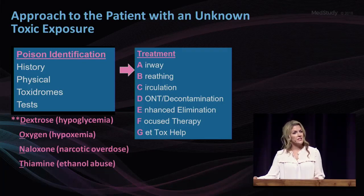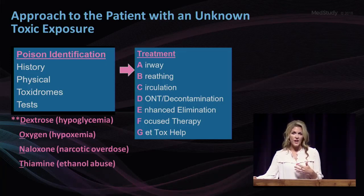D stands for decontamination, and there are multiple routes of decontamination depending on the exposure. We'll talk about those. There's also the "don't" antidotes, which are specific antidotes that you can give to treat life-threatening conditions in real time. So dextrose for hypoglycemia, oxygen for hypoxemia, naloxone for a narcotic overdose, and then you think about thiamine too in these kids that come in with ethanol poisoning.